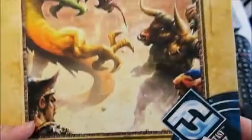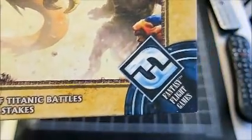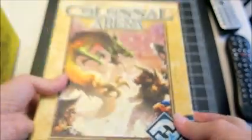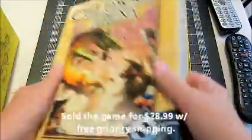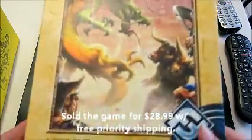And the other item that I found in the toy area was this game called Colossal Arena. It says a game of titanic battles and high stakes from Fantasy Flight Games. It does look to be complete. Just has all these cards. Whoops. Cards and tokens and stuff in it. I looked this up and I should be able to get 20 on that.